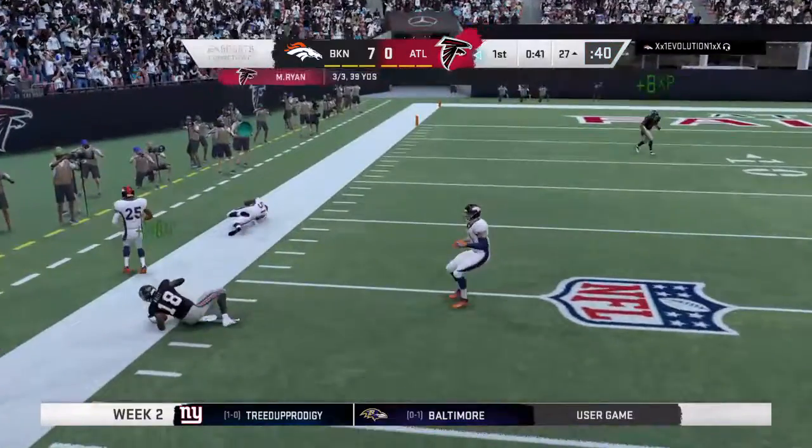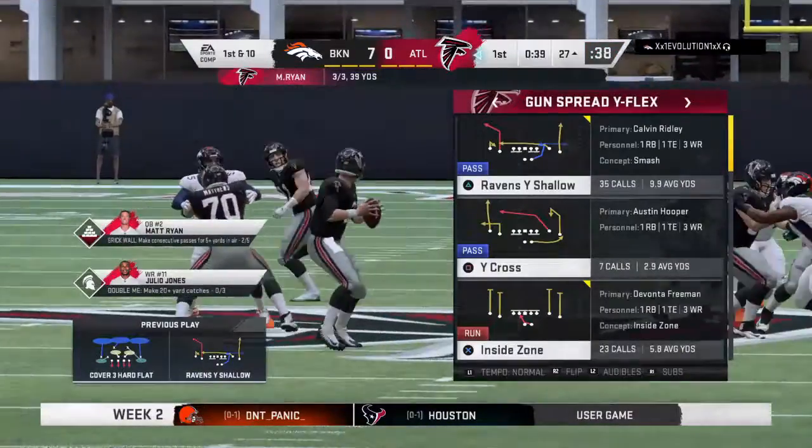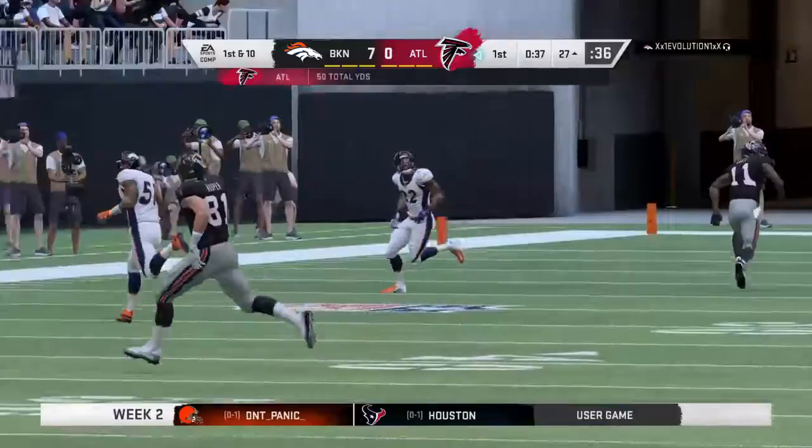On 2nd and 12, Ryan. And he will find Ridley on the left side. That one a gain of 20 and a first down.